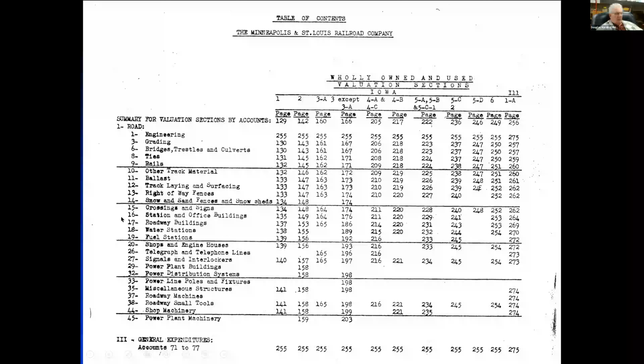The ones that I like to focus on: station and office buildings, water stations, fuel stations such as coaling towers and coal chutes, shops and engine houses. For a modeler, the information contained here is just valuable to no end. And of course, also bridges, trestles, etc. And then this will tell you which section you want. Well, if you want 3A and you want office buildings, you go down here to page 164 in the book.